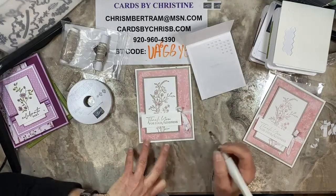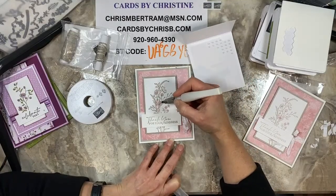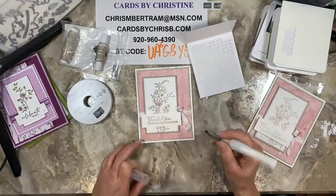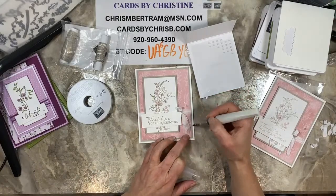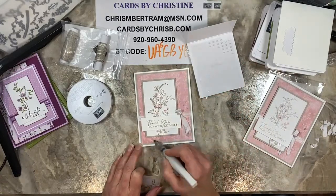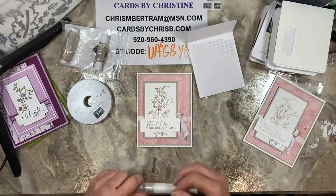So the camera doesn't ever do it justice. Now, if you wanted to, you could try to very lightly go in the middle of those flowers, but again, it's going to make them bleed, and the ink might bleed with the pink, so I'm not going to do much more on that. You can sell your ribbon, so you might put a little bit on that. You could do all of your designer series paper in the background. Definitely can do that. And I think we're good.